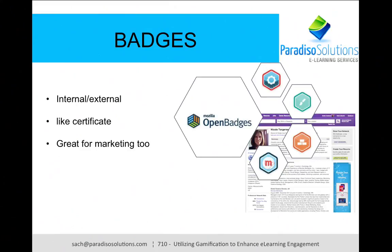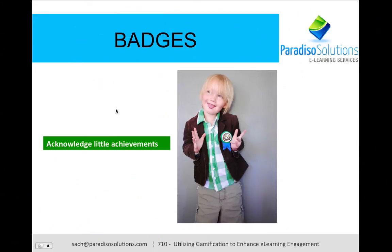Badges are a great way of creating gamification within the learning community. They could be used internally or externally. A lot of times, if you're doing a project management certification training online, in 2 years you're going to earn a certificate. But what happens on a weekly, monthly basis? Badges could be those little stars your kids get when they do something nice. Those could be that little dose of acknowledgement between those big achievements such as graduation and certification.